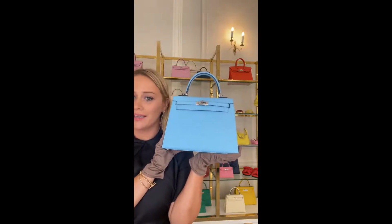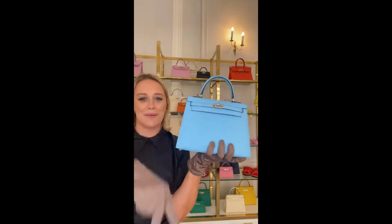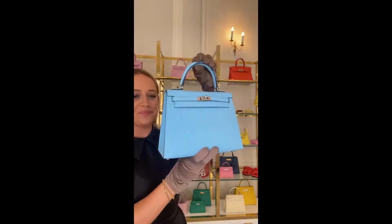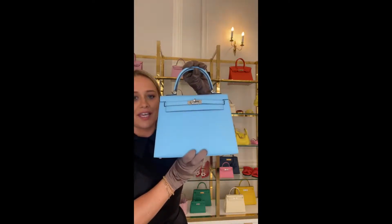What a colour. I mean, vote Epsom too. Nina's in the Epsom camp. Love that. We're all aligned. It makes life so much easier. Yes, this is an insane colour. If you were thinking in black, oh yes, black, super easy.